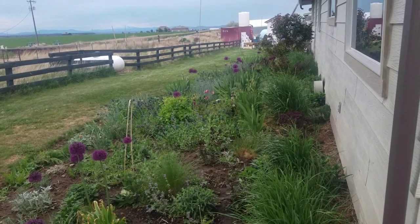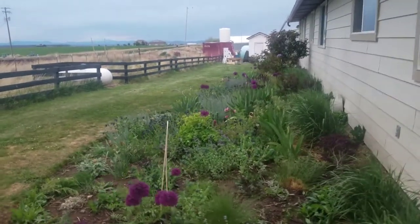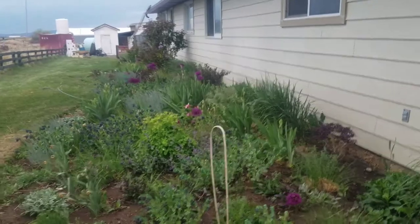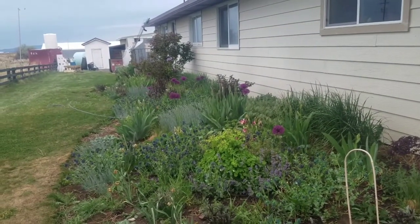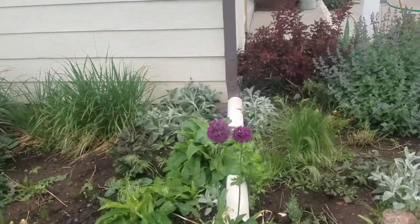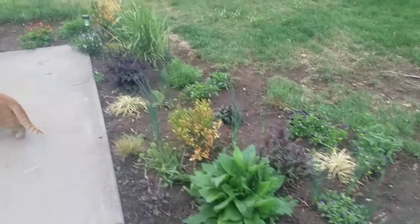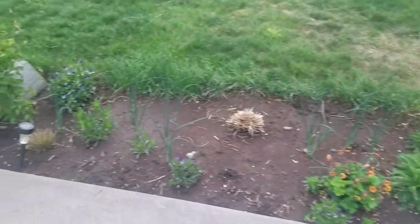So my mom was bugging me about I haven't done a flower video lately. She lives in a zone 8 and I live in a zone 5 to 6. We're like 3 hours away from each other. And the reason I haven't is because nothing's really been blooming but the allium. I do have some sweet peas. I didn't want to do a whole video, but this is mostly for my mom.